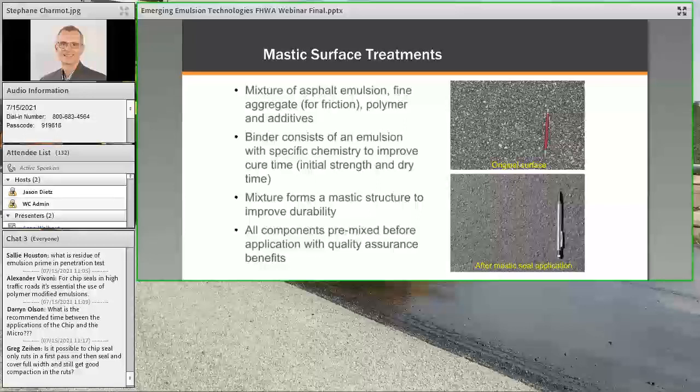So what's interesting with these products is that they're combined together from the beginning. So they really offer some value in terms of quality assurance, because it's easy for a road agency to take a sample and everything is there. So it's not that, sometimes for a chip seal you have to really sample things separately and so on. It's not so easy to get the whole thing and do some quality assurance.